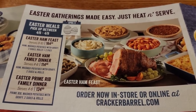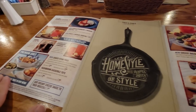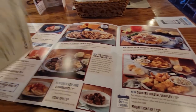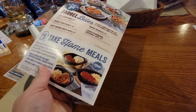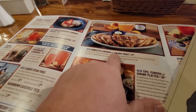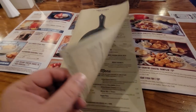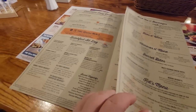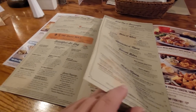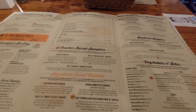Yeah, a great way, especially if you're coming to the Smokies during this time and you don't want to cook. This is their menu here, and it is quite a big menu. This is a seasonal menu, I think, and they have pretty much two sides of that. This French toast looks really good, and the chicken. And this is their lunch and dinner menu, and it's quite big also. Pretty much everything you can imagine. They have everything from shrimp to country fried steak, hamburgers.